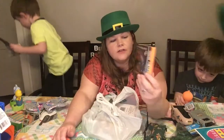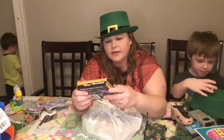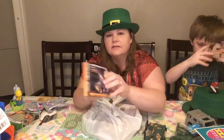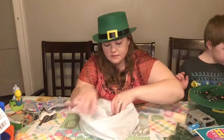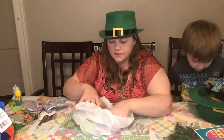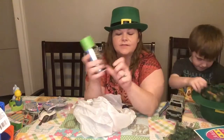All right, then we also got another one of those Lego things. This one is a military SnapFit Series build and play. It doesn't really say much more than that. Then we got some construction trucks here. And then a lizard. That's a lizard, right? I think so. And then we got some silly string. So we'll have to see if this works.